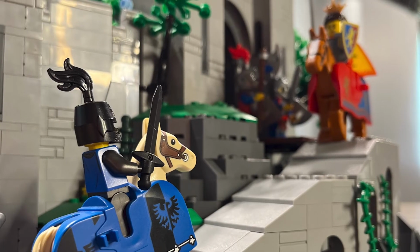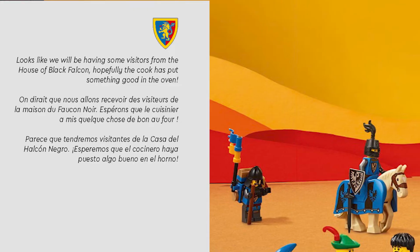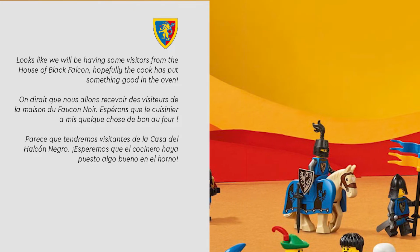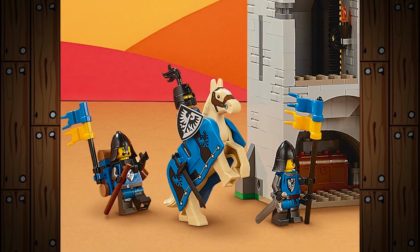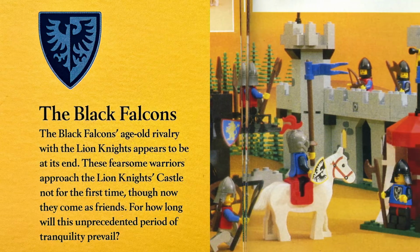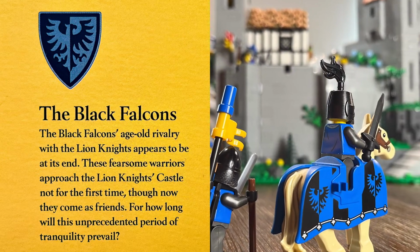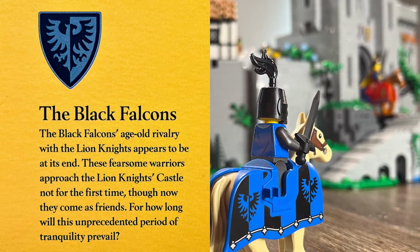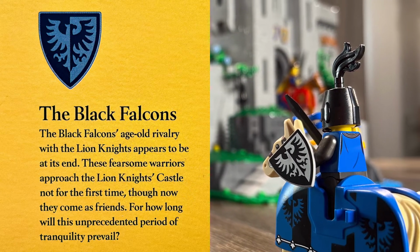The Lion Knights appear to have found peace with the Black Falcons. Here we can see them being welcomed in with a note saying, "Looks like we'll be having some visitors from the House of Black Falcon. Hopefully the cook has something good in the oven." Another note elaborates on this, stating that the Black Falcons' age-old rivalry with the Lion Knights appears to be at its end. These fearsome warriors approach the Lion Knights' castle not for the first time, though now they come as friends. For how long will this unprecedented period of tranquility prevail?